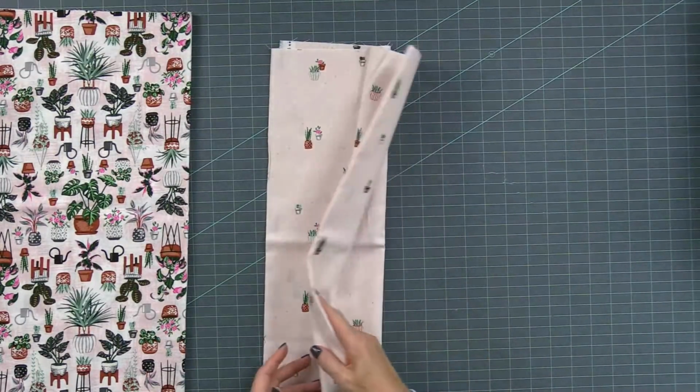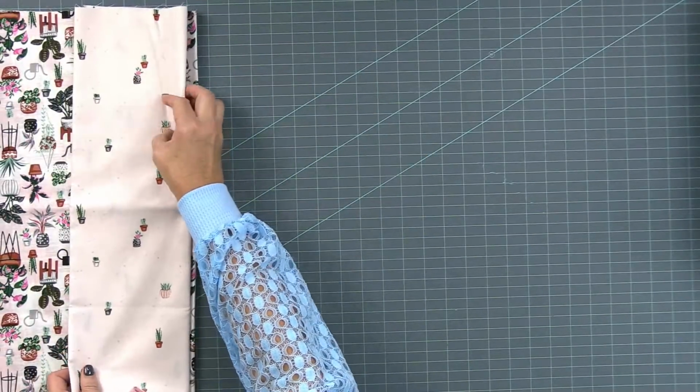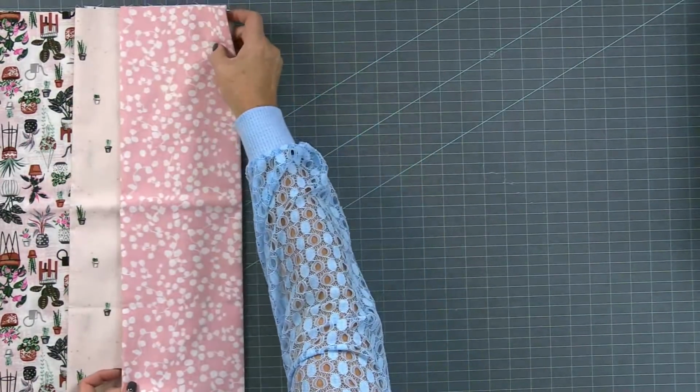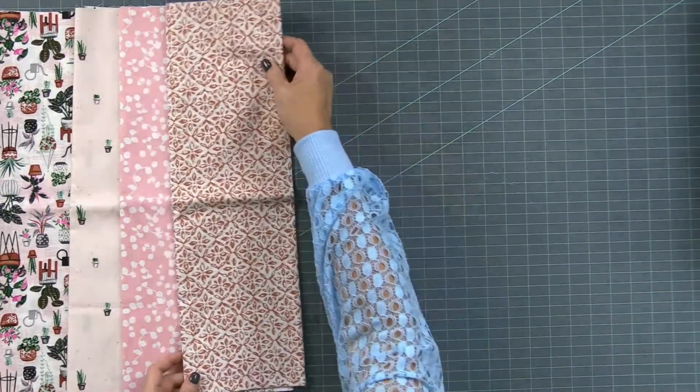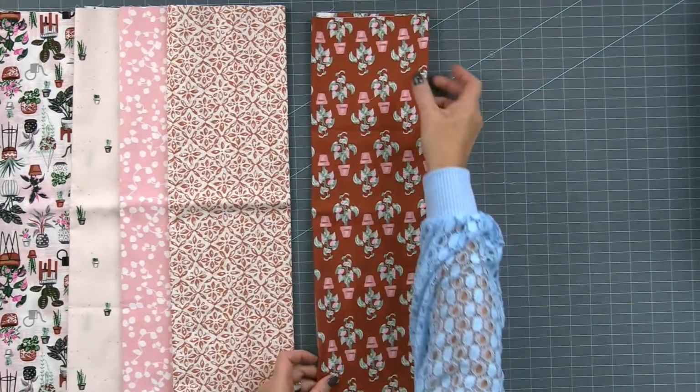So this is just a little pink with all the plants, the potted plants. We have this pink print with the leaves. We have a little mosaic here going into that terracotta color. I love this color, the terracotta color with the pink pots.